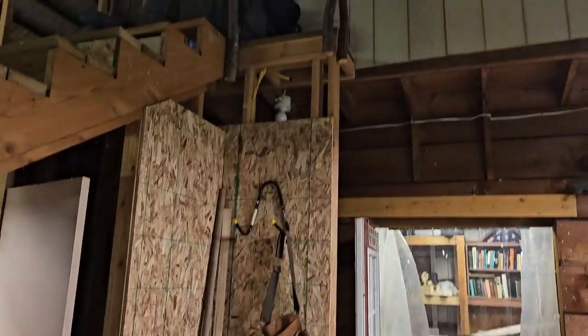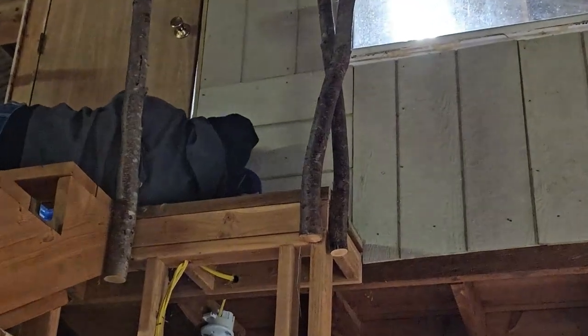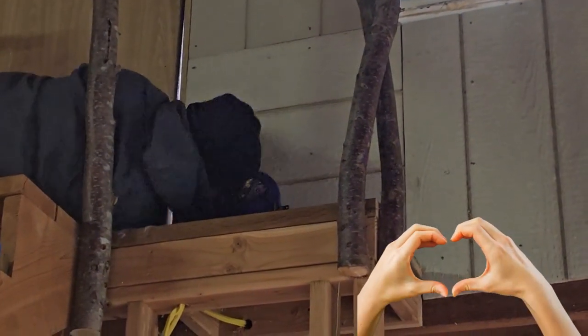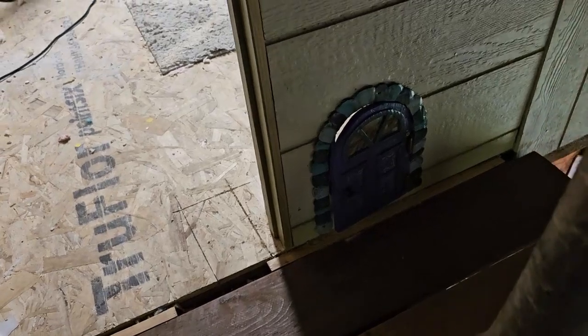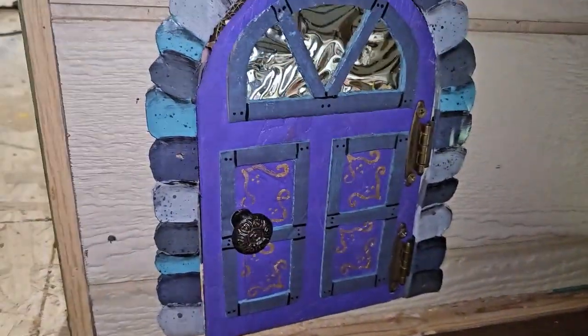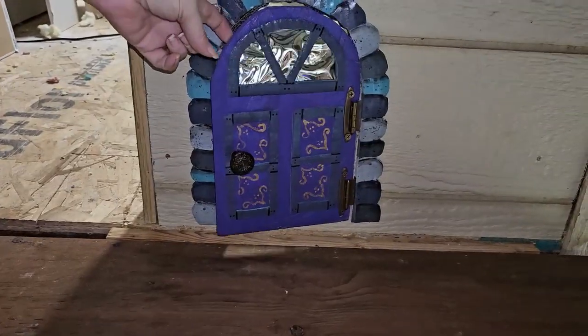And this is in a very precarious spot at the top of the stairs. My wonderful husband offered to try to screw it in. Thank you! Because it looks really, really cute. And you can see we're not done with the floor in the spare room yet. But it turned out pretty darn cute.